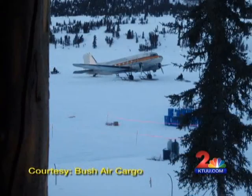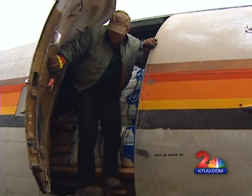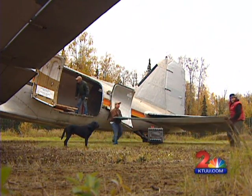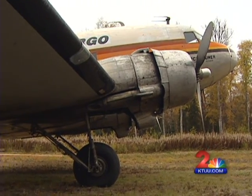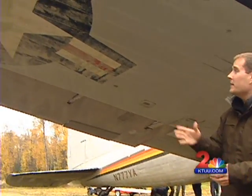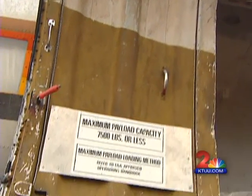In the winter, they say they're the only DC-3 in the world to land on skis. Hey, Dad, how are you? This particular aircraft was built in 1944 and has spent much of its life flying the last frontier. They think it may have been the first DC-3 to carry passengers into Alaska in the 50s, but it first took to the sky during the war. You take a look at the back there, you can see it has a parachute door. So I'm sure this thing launched a lot of paratroopers.